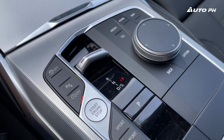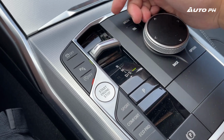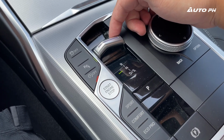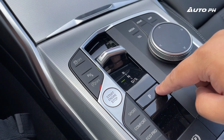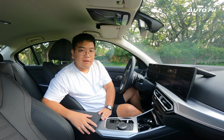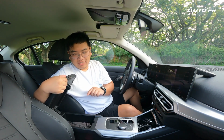So it's actually just a toggle right now. To put it in drive, just pull it back to D, and then to put it in sport, just pull it back again. To put it in reverse, push it all the way forward. To put in neutral, just a single pull or push depending on what gear you're on. Then for park, just press the P button. So very simple to use. And then moving back, we do have our center armrest again, which I mentioned earlier, really nice. And underneath that, we do have some storage with a USB-C port inside.